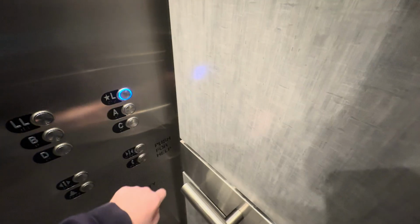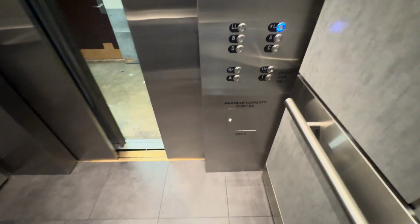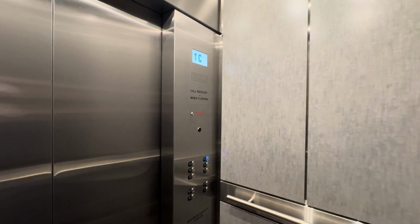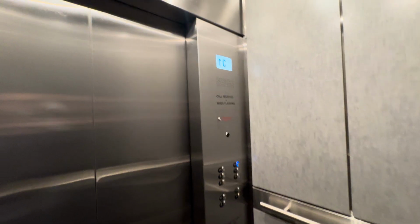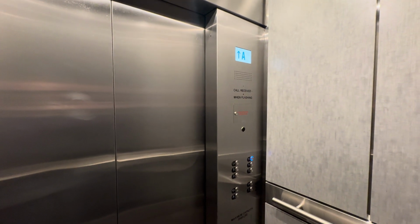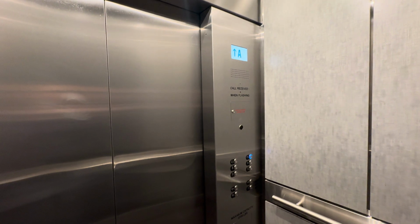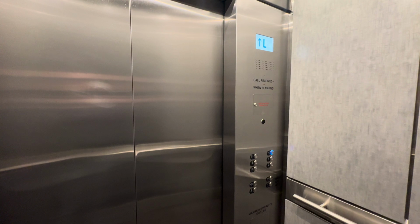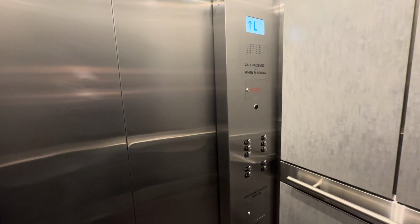Car D. Floor 4, 8. Cab view. Going up. Very nice cab. The L button goes out.